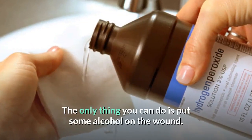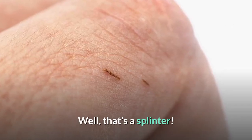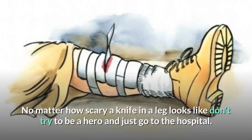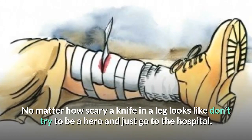The only thing you can do is put some alcohol on the wound. Well, that's for a splinter. No matter how scary a knife in the leg looks, don't try to be a hero and just go to the hospital.